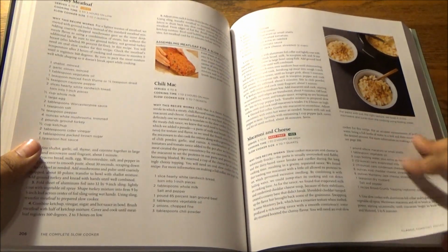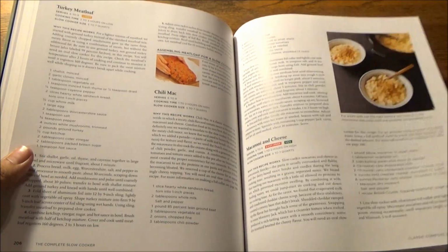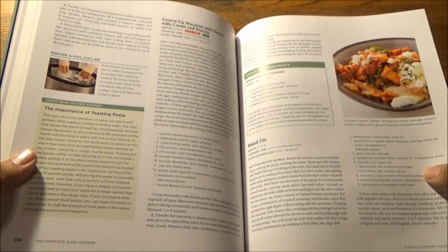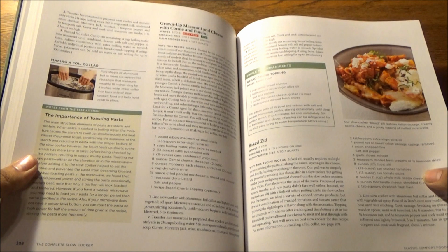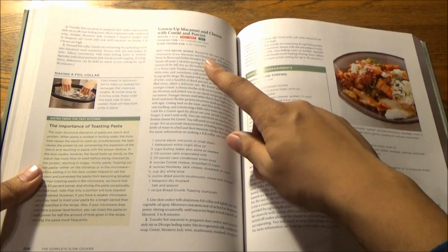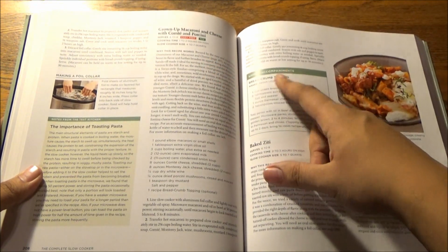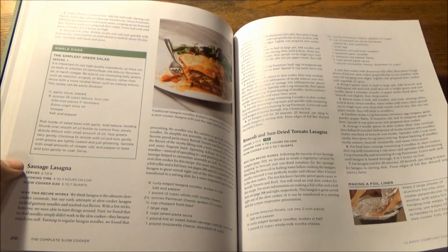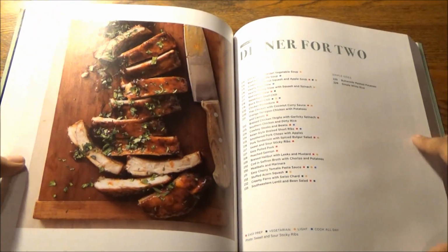But continuing on with classic comfort foods, you got mac and cheese, chili mac, turkey meatloaf, rolled mac and cheese with comté and porcini. What's comté? Oh, that's a type of cheese. Real sophisticated mac and cheese. Baked ziti, broccoli and sun-dried tomato lasagna, the works.